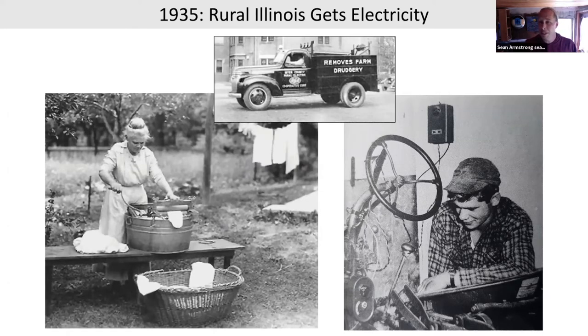Up top, you can see the Rural Electrification Administration, a Depression era administration that lasted until 1959 that electrified Illinois. And on the right-hand side, you can see that young farmer. He's delighted because he doesn't have to turn a crank to start his tractor anymore. He's got an electric battery, so he's got a hybrid tractor. And that's his battery charger up there.